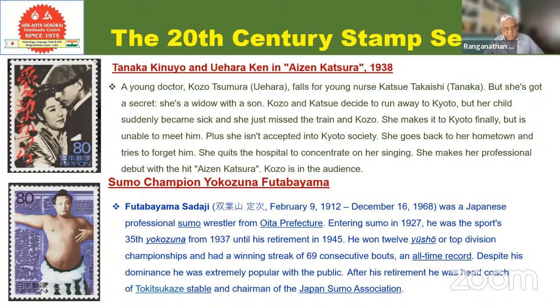Next is sumo champion Yokozuna Futabayama. Now, Yokozuna is the highest ranking in sumo. Futabayama is Futabayama Sadaji, 1912 to 1968, a Japanese professional sumo wrestler from Oita Prefecture. Entering sumo in 1927, he was the 35th Yokozuna from 1937 until his retirement in 1945. That means for 8 years he held the place, which is pretty difficult, but he did very well. He won 12 Yusho, the top division championship, and had a winning streak of 69 consecutive bouts, an all-time record.